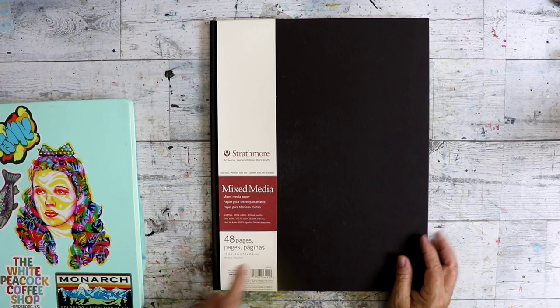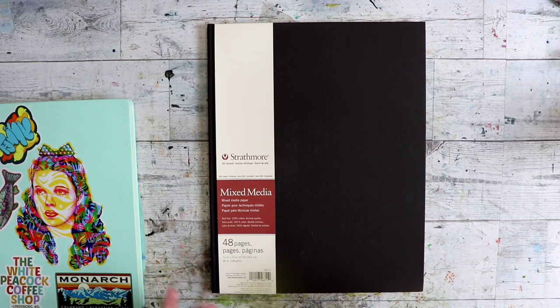It is only 90 pound paper, so it's not intimidatingly nice paper. It's not fancy watercolor paper or anything like that. It's just a good workable paper. I found this on some special deal on Amazon or something. It seemed like a good price, one of the rare things that comes along. So I did purchase this.